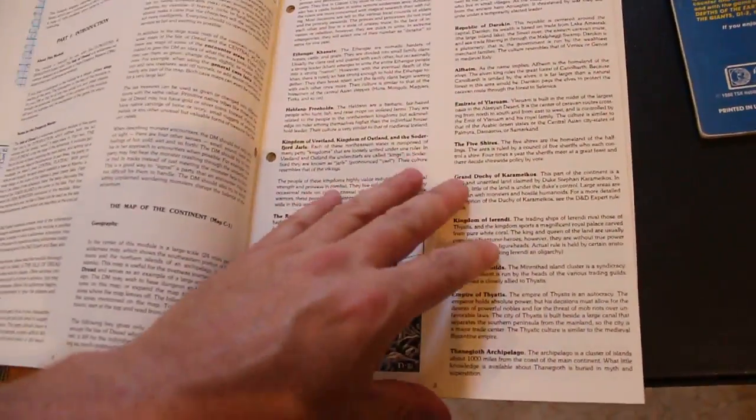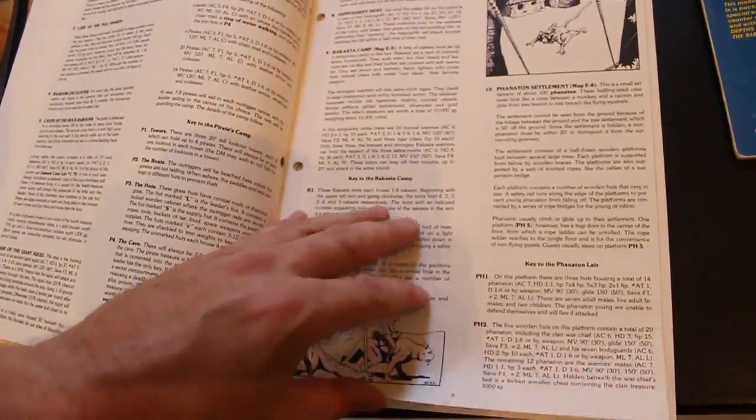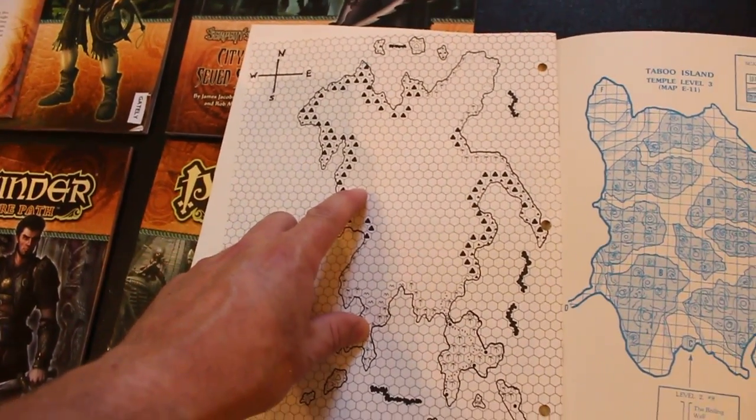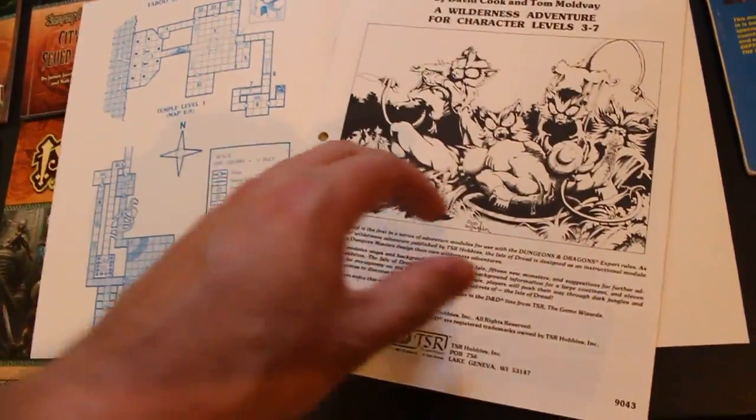Let's see if I can open this here. I'm looking for the map of the island in here. Where is it? Hold on. Oh, there it is. So yeah, this is what the players get. Each hex is 6 miles. So obviously this is a much bigger island.